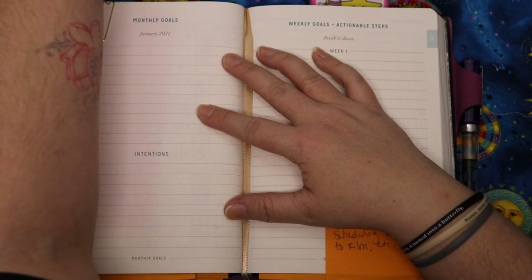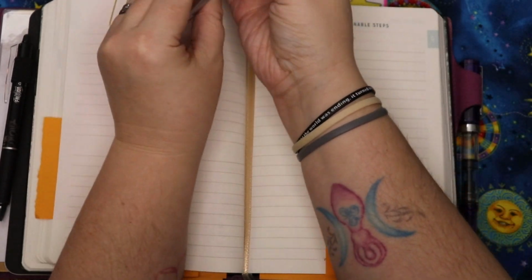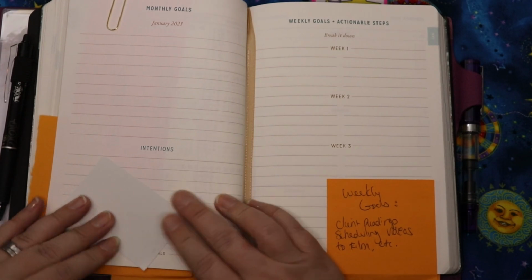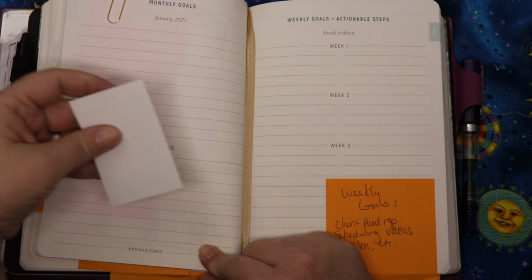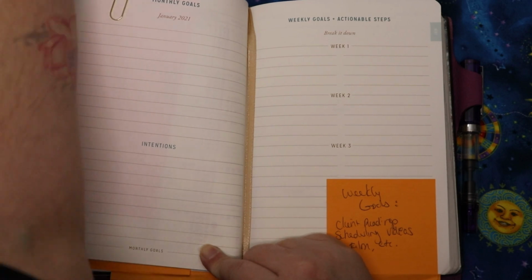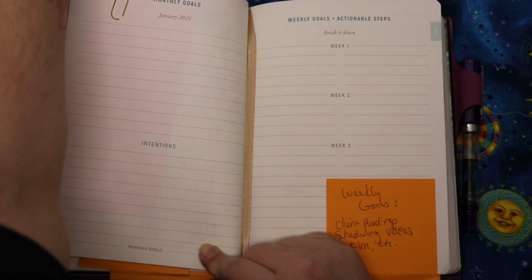Let me just show you the size of these photo pages that come in my planner. There's only one paper left in there, but I can put a full picture, and then I can just make some notes. So I have the opportunity to do that here. And I will often trim these down a little bit when they go in my books, so I've got space to do that if I want.